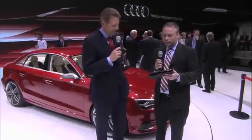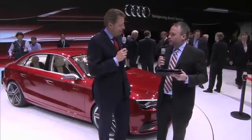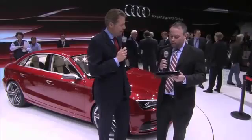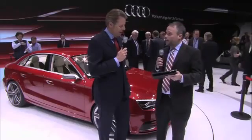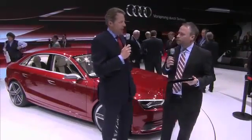From Joseph Sueda, he's looking at the drawings that were released before, looking at the C-pillar. He's wondering how the visibility might be. It's quite an aggressive design, and also how much might this concept change when it goes into production?